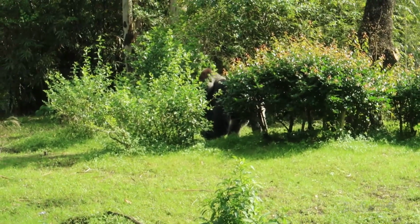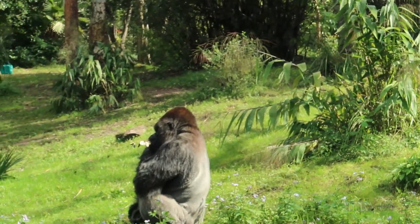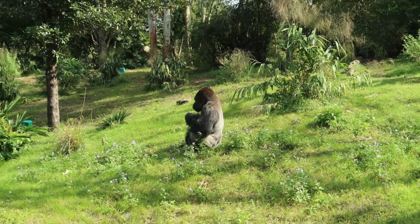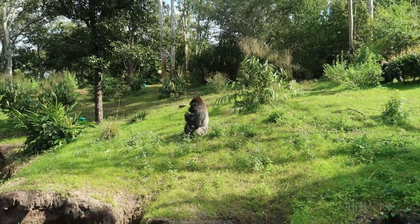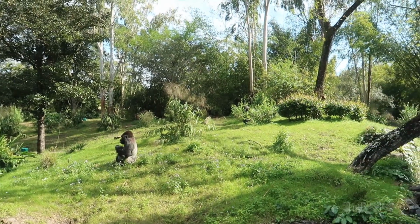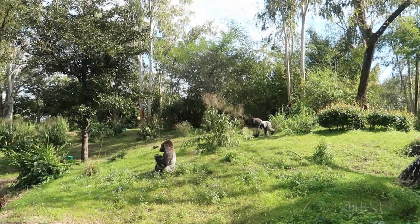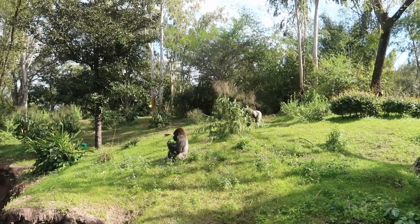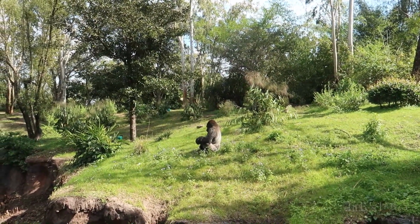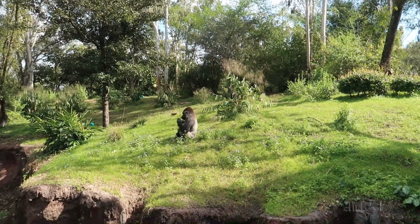Another one hiding behind the bushes over there. Man, he's a big boy. There they are. This is awesome. Here he comes. Wow, he's big. Yeah. There you go.